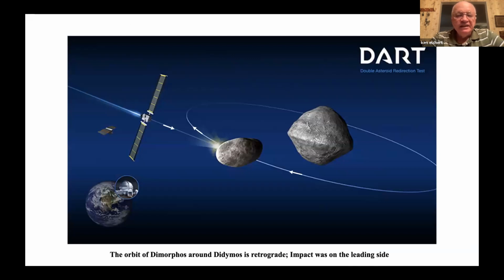I threw this in here. It sort of shows you the setup of the DART mission. It turns out that the two asteroids in this system are called Didymos and Dimorphos. Didymos is the larger one. Dimorphos is the one that is in orbit around it. If you notice here, north of the ecliptic is up, south of the ecliptic is down. And if you look at it in this perspective, Dimorphos is in a retrograde orbit around Didymos, which is kind of neat.